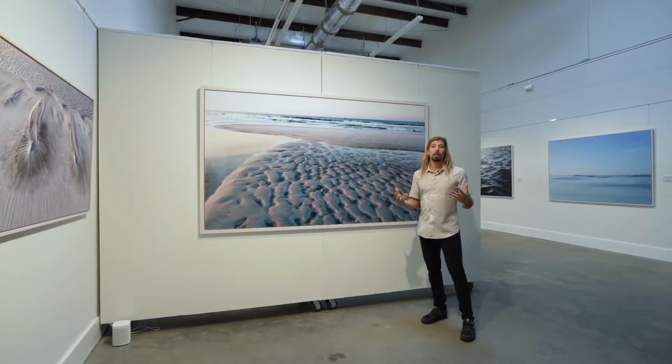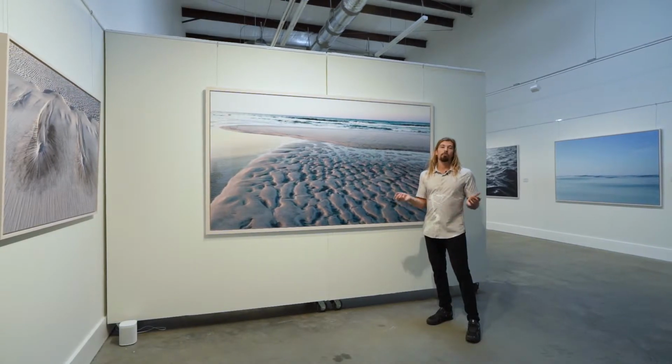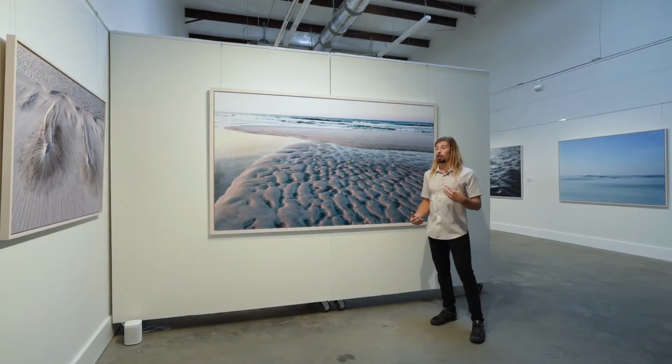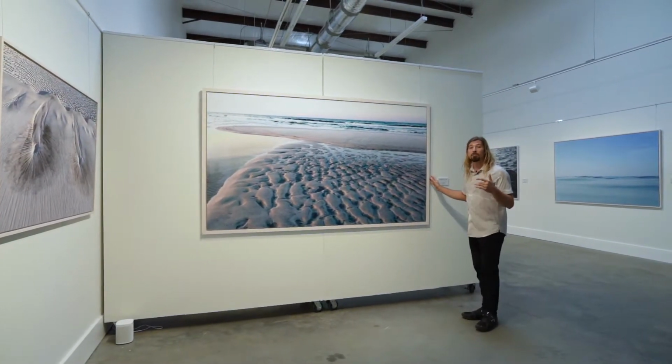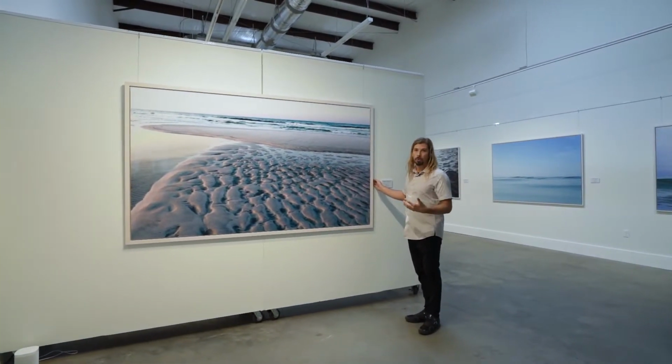It's also kind of a play on the metaphor of sands of time. You know, an hourglass filled with sand is a metaphor for time. So this series is kind of an exploration of that metaphor and that idea. And this was actually the first image in that series. It was the first one I made, and it's kind of what started the whole series.